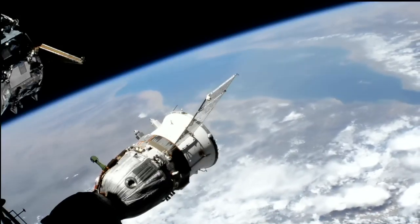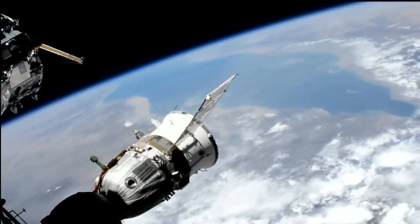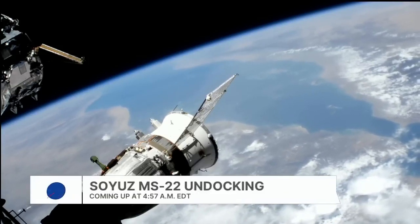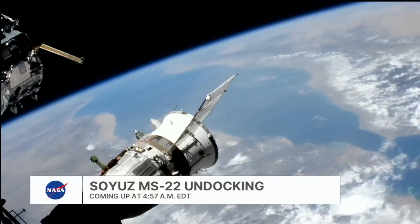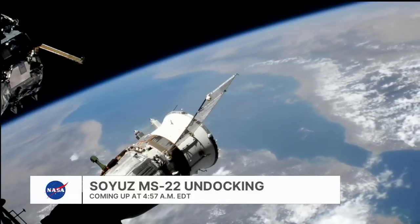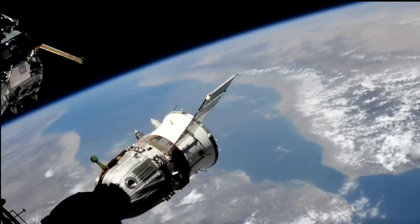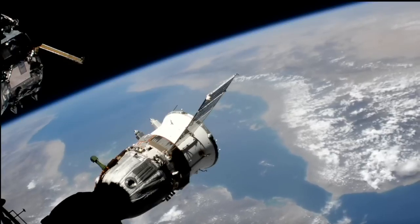We're about 16 minutes away from the commands to be issued for the hooks on the Soyuz side of the docking interface to be opened. And again, springs on both sides of the docking interface holding the Soyuz in place will push off against one another, allowing the Soyuz to physically separate from the International Space Station. That coming at 4:57 and 30 seconds a.m. Central Time, 5:57 a.m. Eastern Time. At the point of undocking, Expedition 68 will formally come to an end, and Expedition 69 will begin aboard the International Space Station, continuing under the command of Roscosmos cosmonaut Sergei Prokopyev.